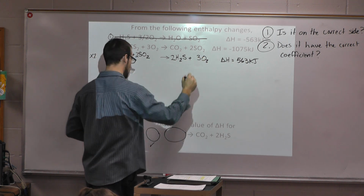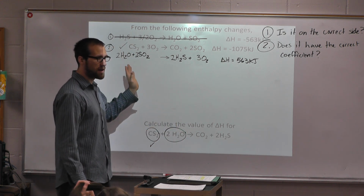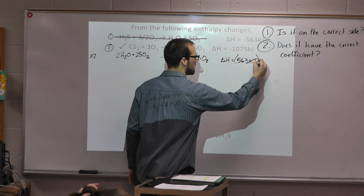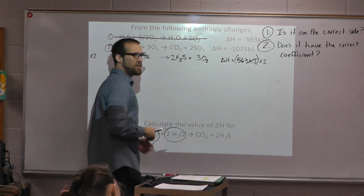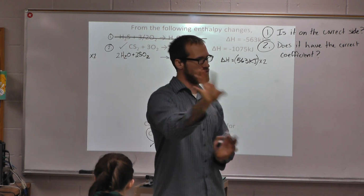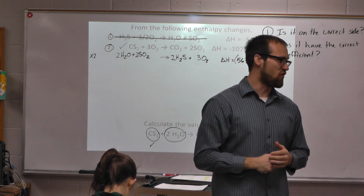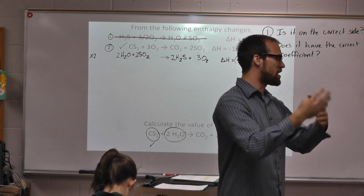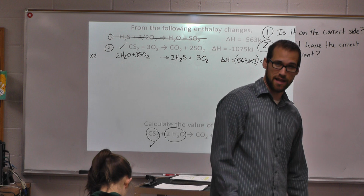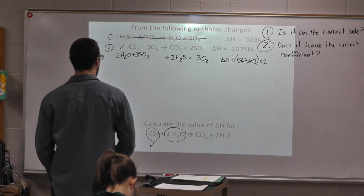This is the most common mistake: students will flip it, or they'll multiply by a coefficient, and they'll forget to do what? Multiply the enthalpy. You get into the habit of, "I want to do this puzzle," and you start flipping things and multiplying things and moving everything around, and then you forget to do it to your enthalpy values. If you forget to do it to your enthalpy values, you can get everything to work out and then get the wrong answer. Does that make sense? So slow down, don't go too fast.